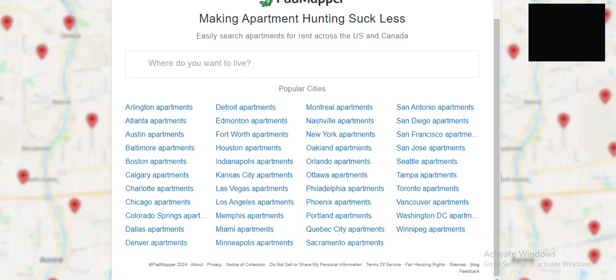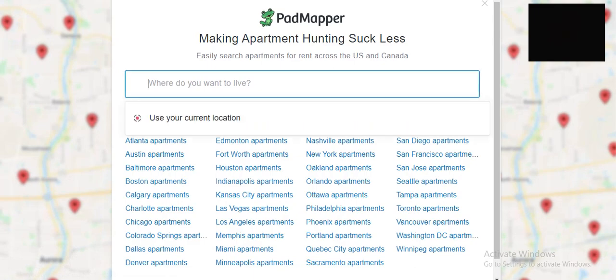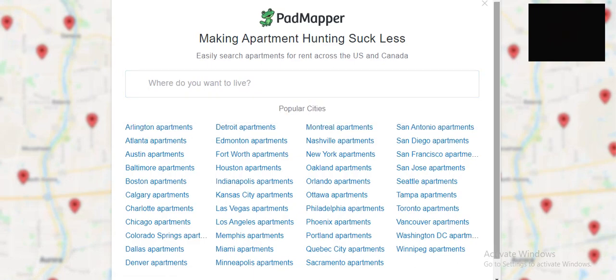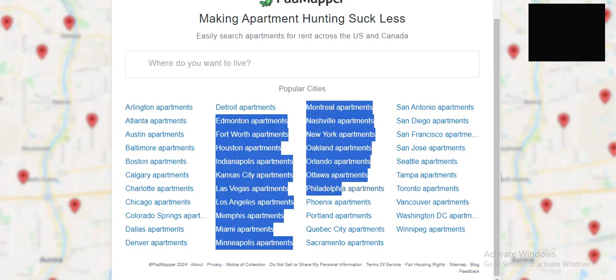PadMapper. PadMapper aggregates rental listings from various sources, including Craigslist and property management websites. It provides a map-based interface to visualize available rentals in specific areas.